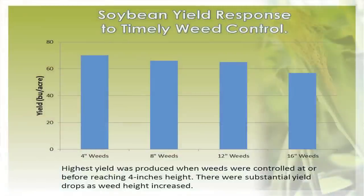Here's some data from Monmouth, similar type study, looking at different timings of weed removal. You can see up to 4 inches, we had a 70 bushel yield. And once again, out here letting them get up to 16 inches tall, if that field's clean as a pin at harvest time, and they make 58, how upset are you going to be at that? You don't know that they could have made 70. 58 doesn't sound too bad until you compare it to 70. And all these plots were clean at the end of the season.